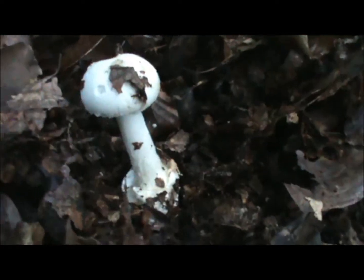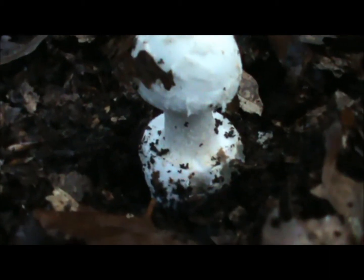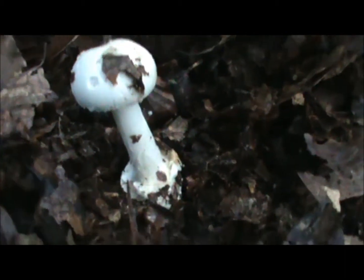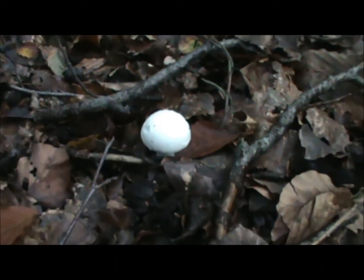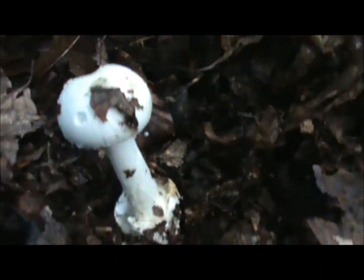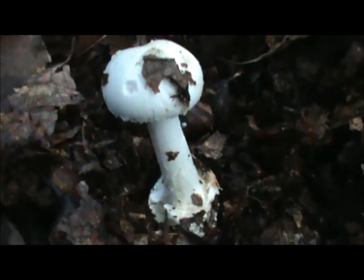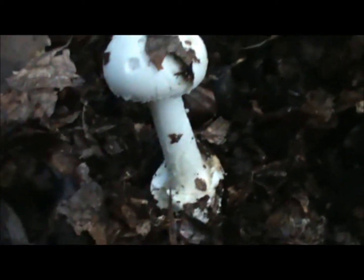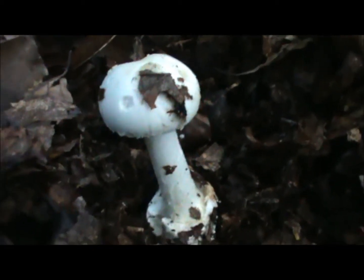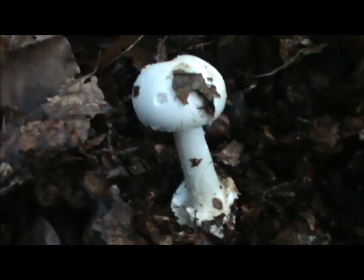There's our second find. A couple of these little chaps. I think it's a bit early to tell what they are. I'm not going to disturb them. There's a third one just there. They look as if they're coming out of an egg at the bottom there. But being as it's a bit early, I'm not going to take them back or disturb them, do a spore test when I get home or anything. I'm just going to leave them there. But find number two.